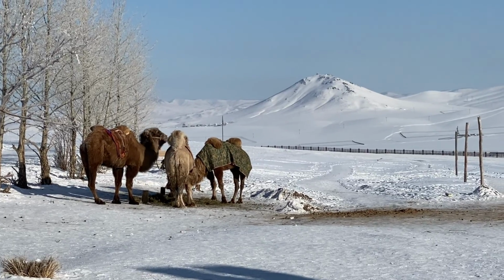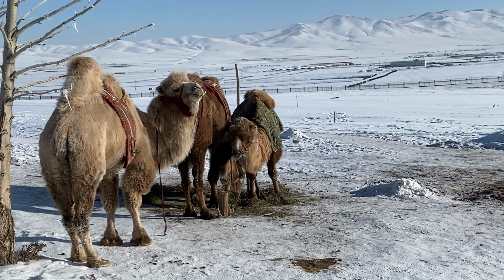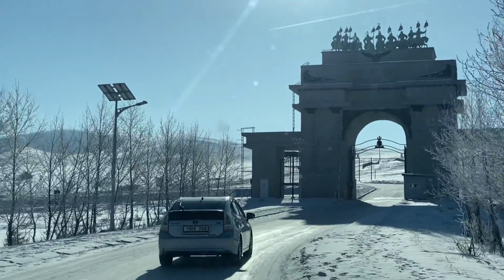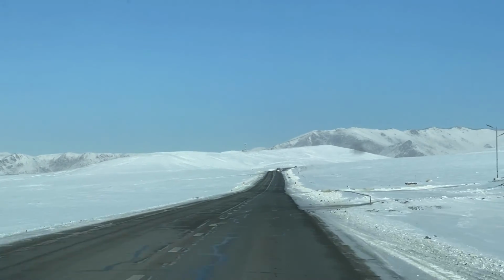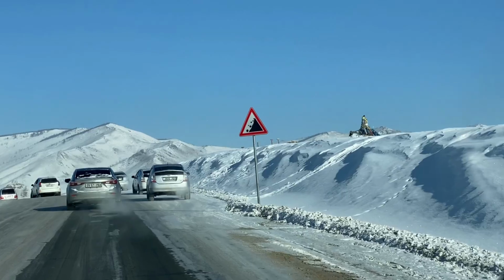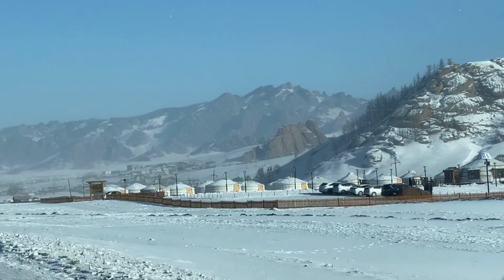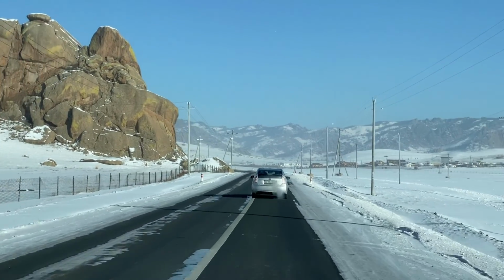And if you want to pay to ride a camel or get a picture with an eagle, you can do so in the parking lot. Next, we'll be visiting a nomadic family who are currently living about 40 minutes away from the statue complex. Mongolia is home to one of the world's last surviving nomadic cultures, and about 30% of the population are nomads.